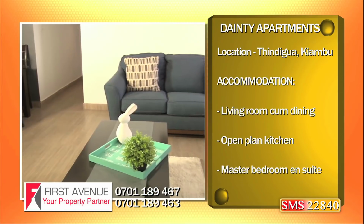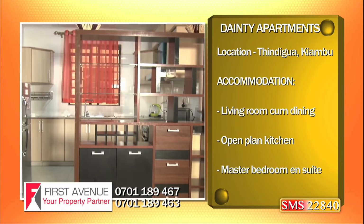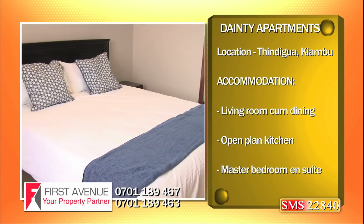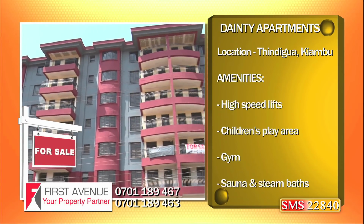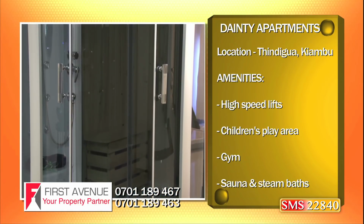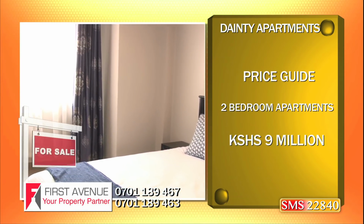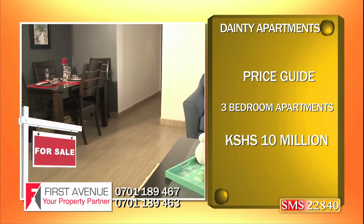Accommodation includes spacious living room cum dining with a balcony, open plan kitchen fitted with MDF cabinets with granite countertops, fine interior finishes and sanitary ware, ceramic tile floors, master bedroom ensuite, common washroom and WC. Amenities include high-speed lifts, children's playing area, gym, sauna and steam baths, parking, perimeter wall and 24-hour security, and backup generator. The price for the 2-bedroom is 9 million Kenya shillings and the 3-bedroom is 10 million Kenya shillings.